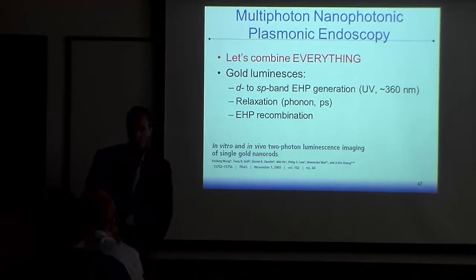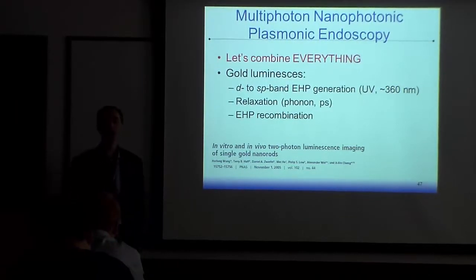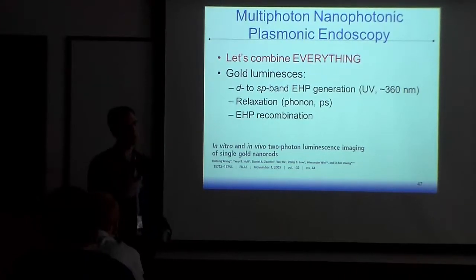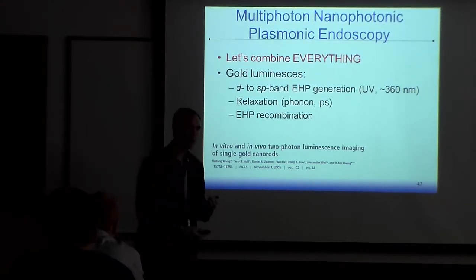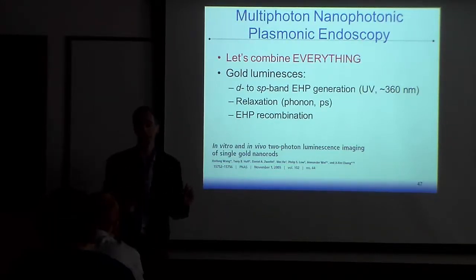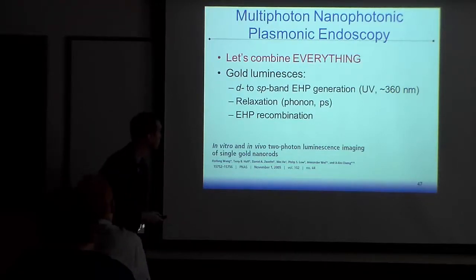Okay, so this is one of the things we want to think about: what can we do with plasmonics and this type of nonlinear microscopy? Because if we really want to get down to the nanoscale, we can use nonlinear microscopy to get this depth information. And can we use plasmonics to get tens of nanometers types of chemical and structural information?